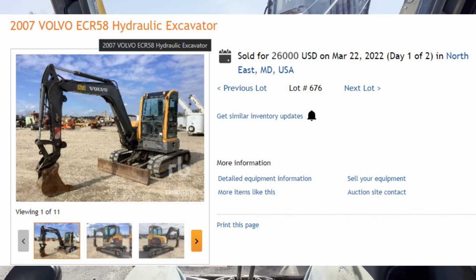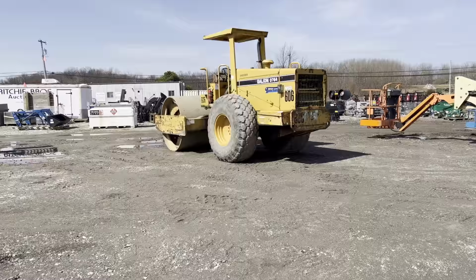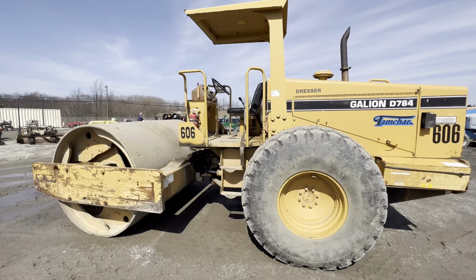I got a few more excavators here, but I think I'm pretty good on excavators this size. I think I need to get a mini to top off my collection, then I'd be pretty well done. And finally, the last thing I got my eye on here, nice old galleon roller, about a 26,000 pound machine. Nice little unit. I think it's got a 5.9 in it. Very clean for the year.